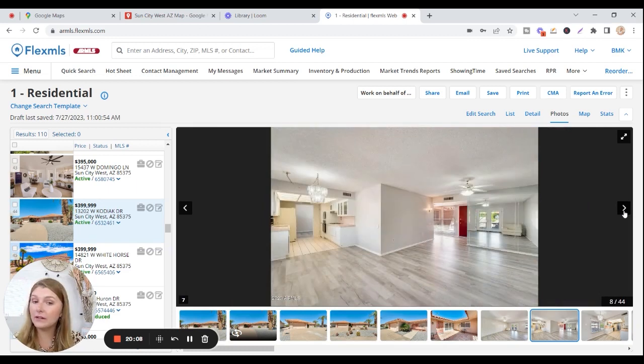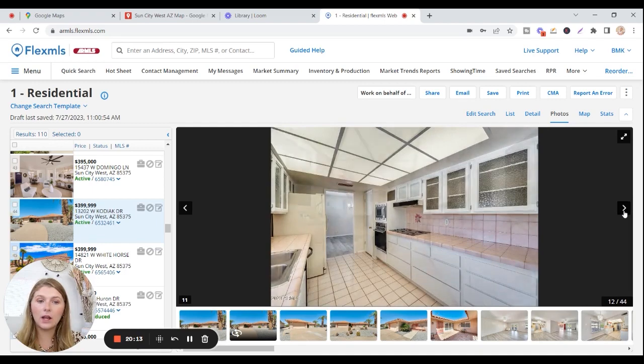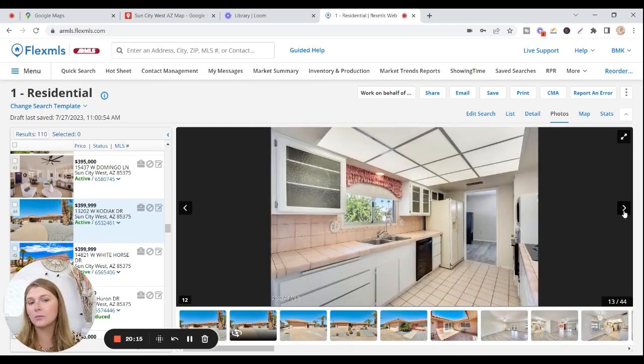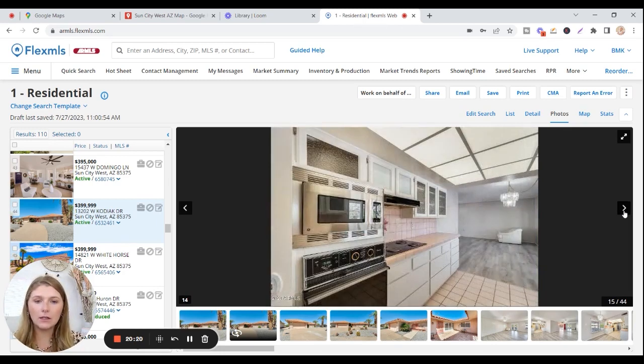Nice big courtyard. Updated flooring here. That's really nice. Not a super updated kitchen. At some point they would have changed those cabinets. I just don't know how recently.